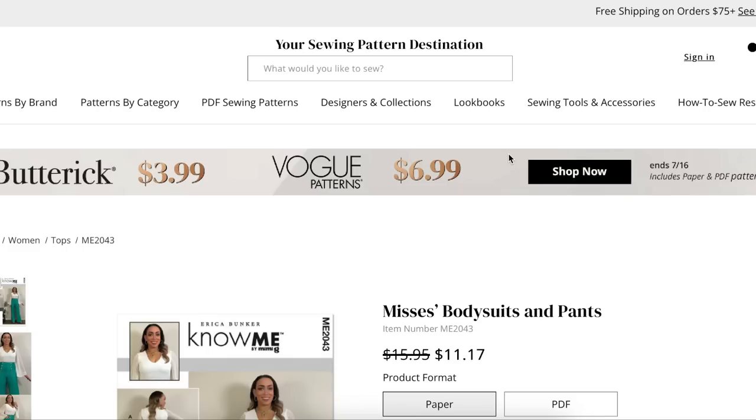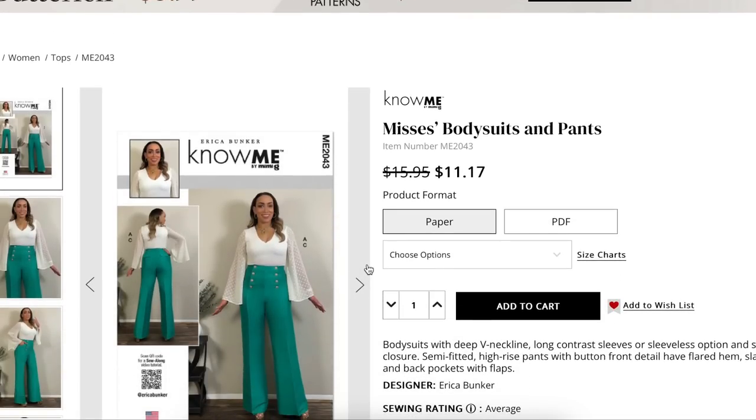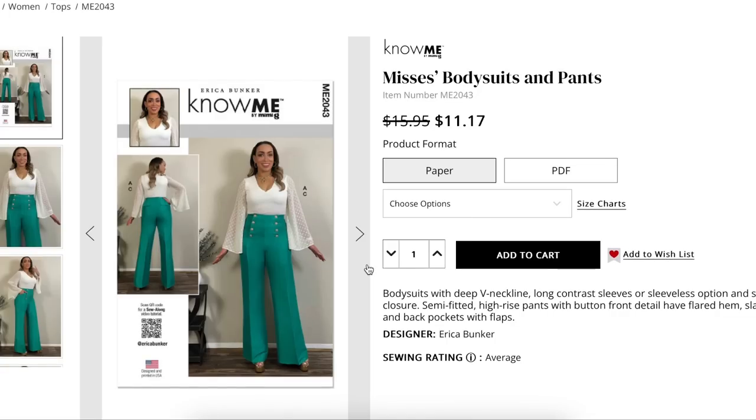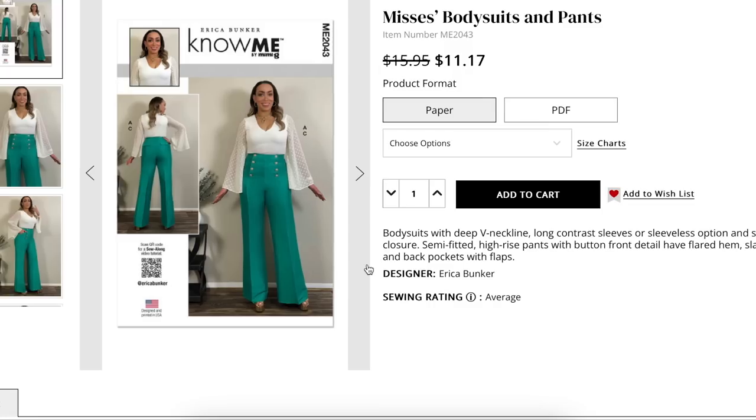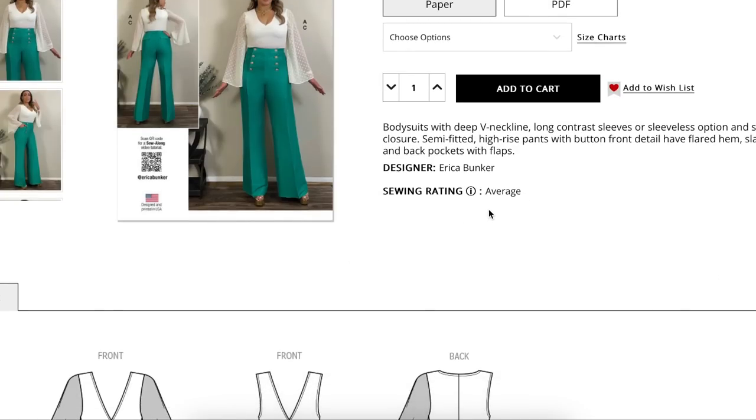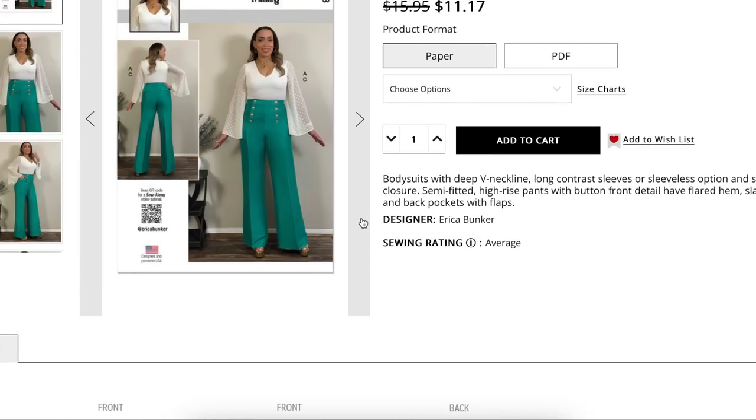Okay. This is Erica Bunker. You probably know her, love her. She's giving us a bodysuit and pants that's so on brand for her. This is a woman who rocks very, very cool chic clothes all the time. And she is an exceptional seamstress. So I don't know if the instructions are going to encapsulate that as well as they could, but she knows how to sew and she's got some tips and tricks up her sleeve. I wonder if they'll be bringing a sew along from her. That would be really interesting because I'm sure it would be full of goodies, but so far there isn't one, so I don't know what that means.